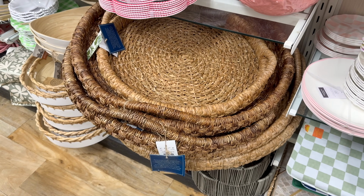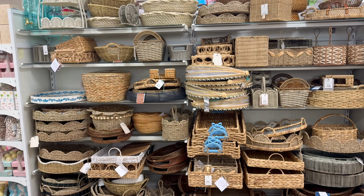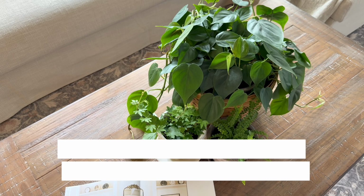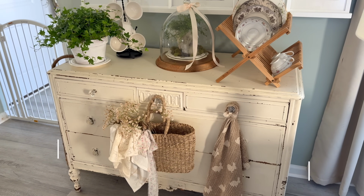I was recently at HomeGoods and they are completely stocked with trays very similar to the one I use on my coffee table all of the time. One final tip I wanted to mention is to incorporate furniture pieces that have a worn or weathered look to them.